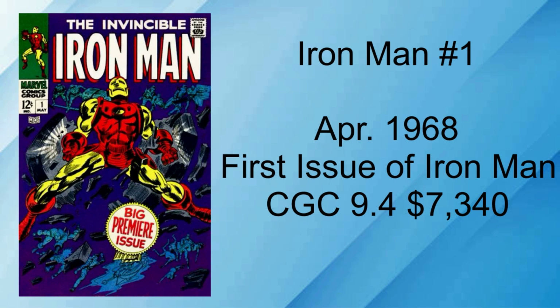An equivalent for this would be ASM 42, the first appearance of Mary Jane Watson. I think the Invincible Iron Man #1 is a little higher grade. The ASM 42 is going for around $5, so I would expect the Invincible Iron Man to stay around this $7 range.